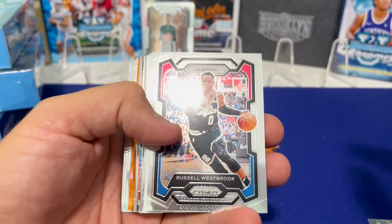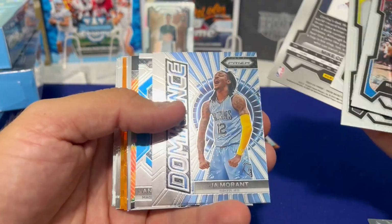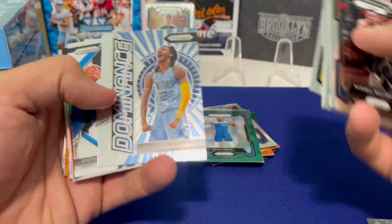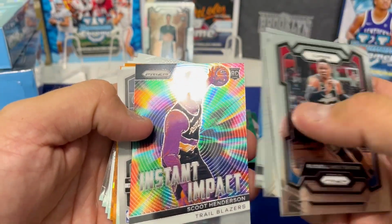All right, so last pack for me. We'll go quick. Here's a Mike Conley, followed by Ja Morant. Conley, the green there, pretty cool. Conley's just a solid, solid player, always has been. Scoot Henderson, instant impact.